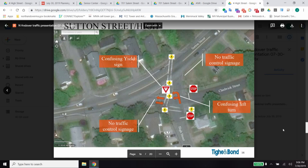One thing that I haven't labeled here is the length of the crosswalk. You can see the angled crosswalk across Sutton. That puts a pedestrian crossing Sutton Street, presumably one of the busier roads in this area, for the longest possible time. The pedestrians are on the street for a very long time. You could modify some of those markings, some of the signage, or the traffic control. The left turns, for example, coming up High Street: as you all know, if you want to turn onto Sutton, some cars make a left turn before the island, some cars make a left turn after the island.